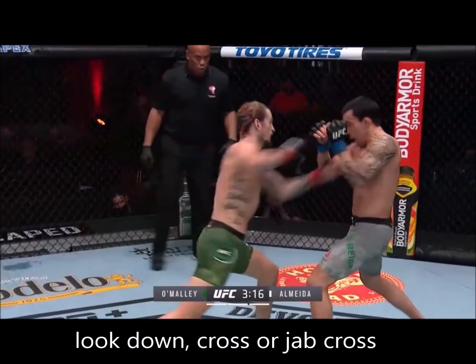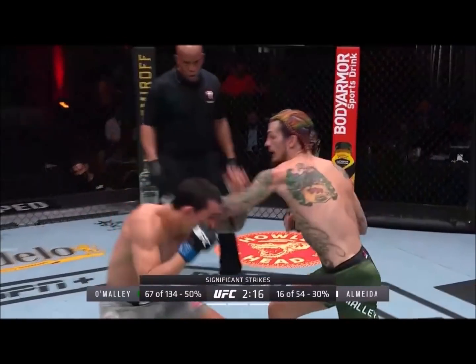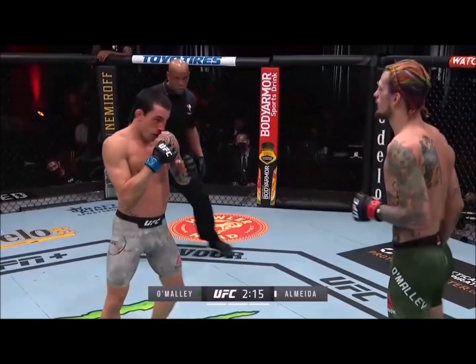O'Malley does have other head feints too that work occasionally, for example his tactic to look down and then fire his jab cross.